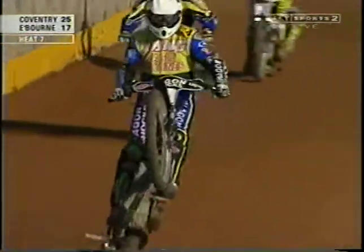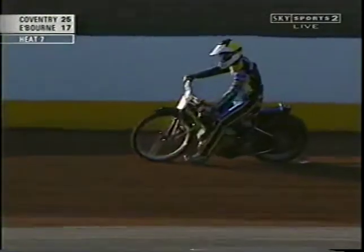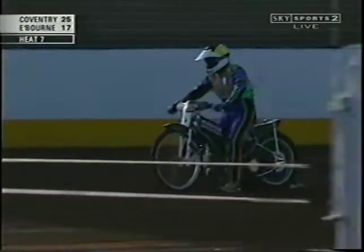But what a performance by Joe Screen. There's the celebration wheelie, so much his trademark. Eastbourne have 3 heat winners, Coventry have 4. There's plenty of action still to come.